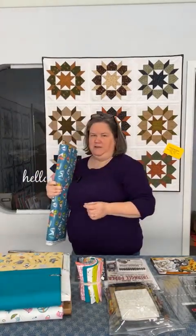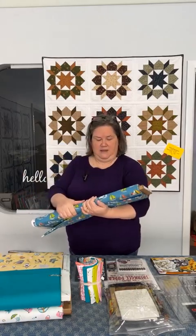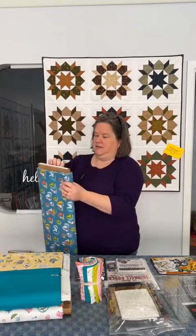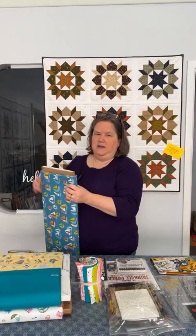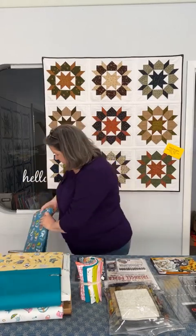Speaking of chenille pillows, that was a class last semester, and it was so popular that we're going to be offering it again. So keep that in mind when we're talking about classes, that one is coming up. These are just small little pillows, and you learn how to layer the fabrics and then cut them to make them all nice and fuzzy and chenille-like.